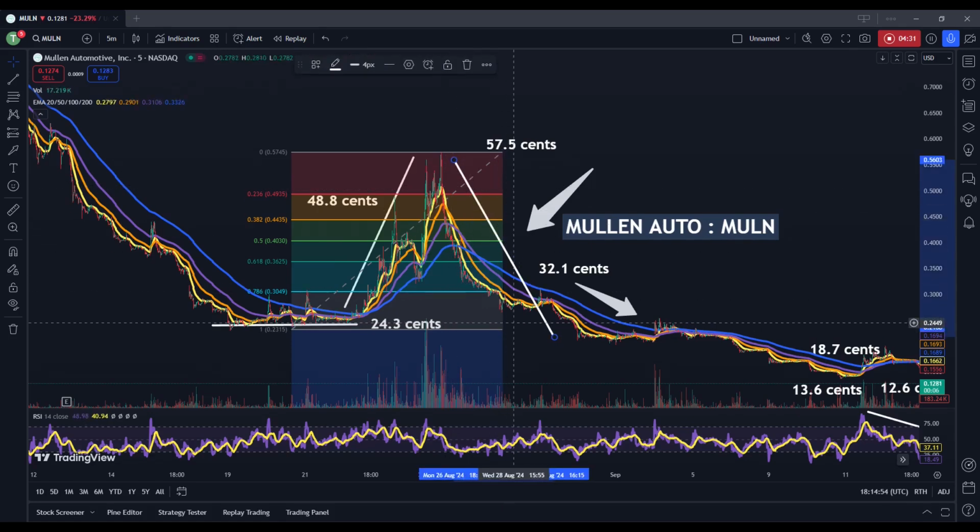Share prices did manage to break below that 24.3 cent support level. This would have been during the August 29 trading session. So, we're talking about a week here where share prices completely reversed this upward trending movement.